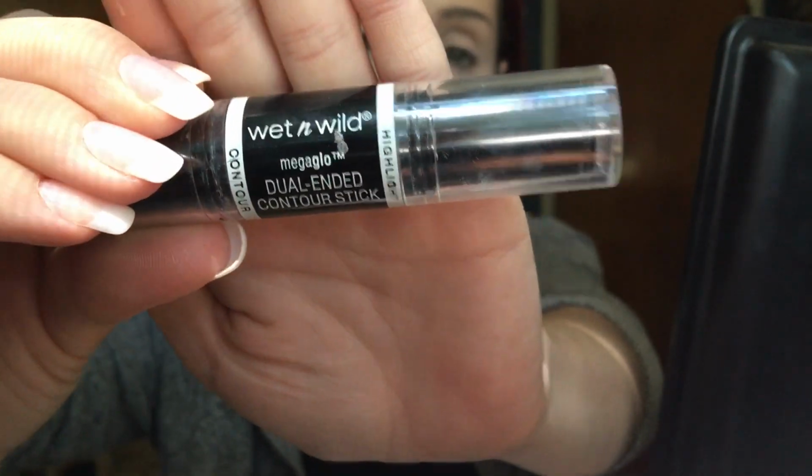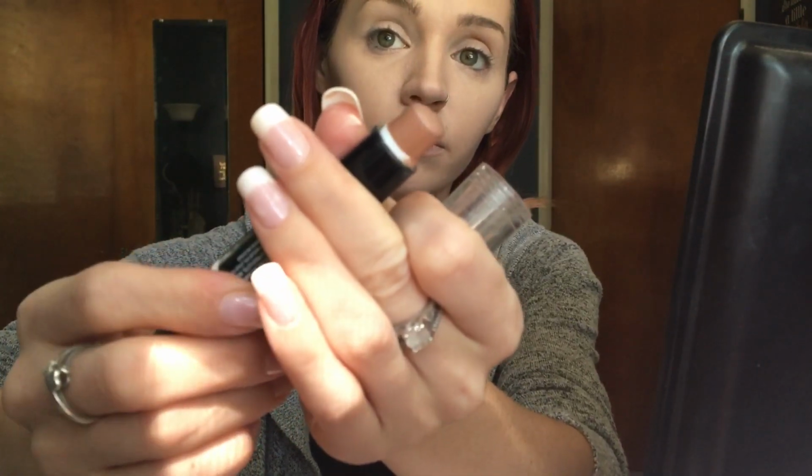Now using my Wet n Wild dual-ended contour stick, I'm going to go ahead and use the contour side, which is almost gone. I'm so excited because this is in my project pan. And I'm going to contour my nose only and my Cupid's bow with the cream contour. I'm not going to use it on any other parts of my face.